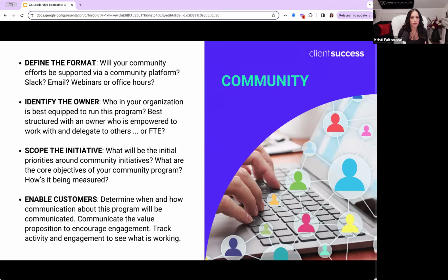So what is the approach to doing this? You're going to have to determine when and how to communicate these programs, right? And where do you want to do that? Communicate the value proposition to encourage that engagement. Communities specifically are really difficult, and now I'm talking about the platform, right? So if you launch a community platform, you can tell everyone about it. Getting people to stay engaged is hard.